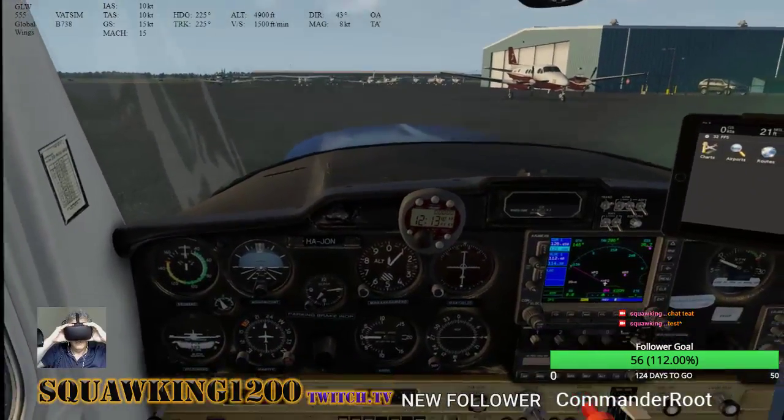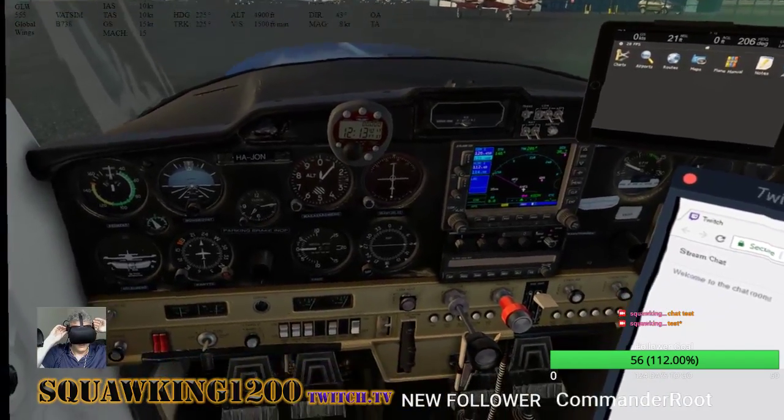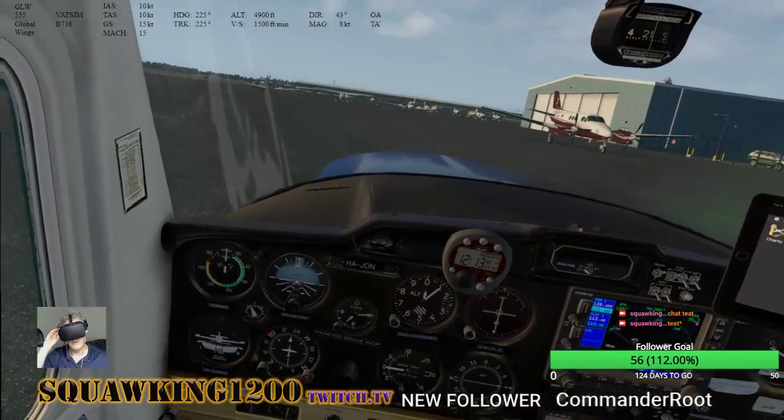Getting the headset on. We are situated in the Coronado 152 with the NHAdrian Mod version 4.